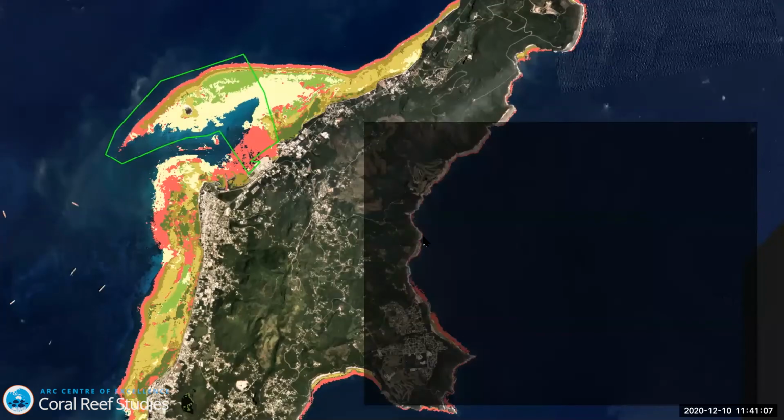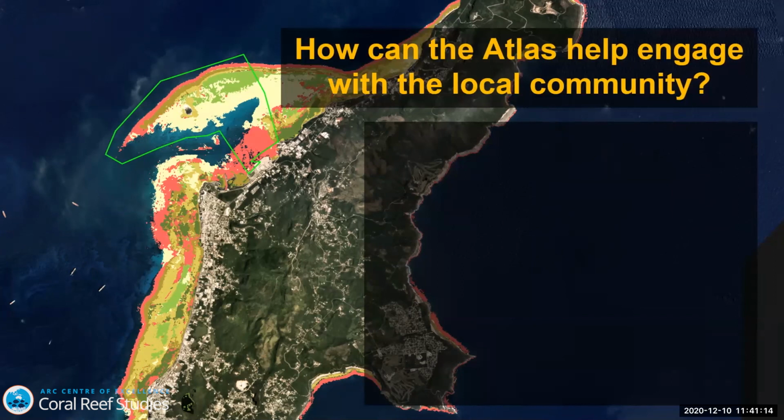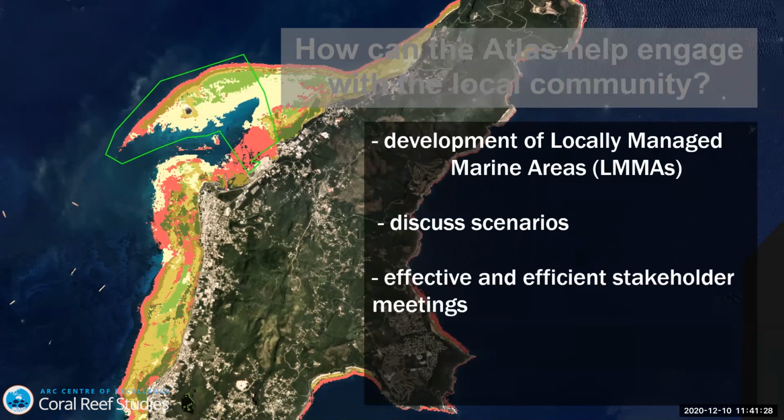So if you look at some of the impacts, this is an example of how the data sets have been used. Here is Saipan, and the data has been used for local managed marine area decisions, to discuss the scenarios with the different stakeholders while looking at these maps and zooming through to see what the best scenarios are, or to download the data and have a GIS specialist work with the data set as well. On top of that, we get feedback from them on things that work and don't work, so that in the next version of the mapping, or in updates of the Atlas itself, the website, we can improve them.